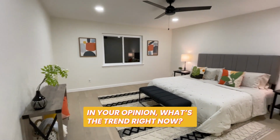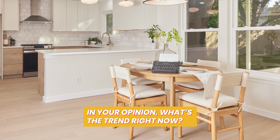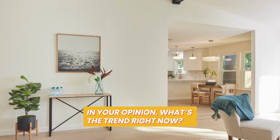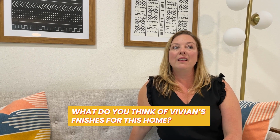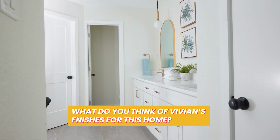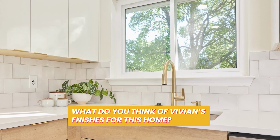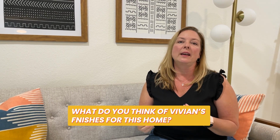In my opinion, the trend right now is Japandi style. People are now gearing more towards light wood colors, white oak floors. It's more of a calm, natural way to design and style a home. Yes, I love the brass, modern finishes on all the drawer pulls and the faucets and things like that. In the kitchen, it has a handmade style backsplash tile. It has lots of textural variations. It looks like it has different colors in it.